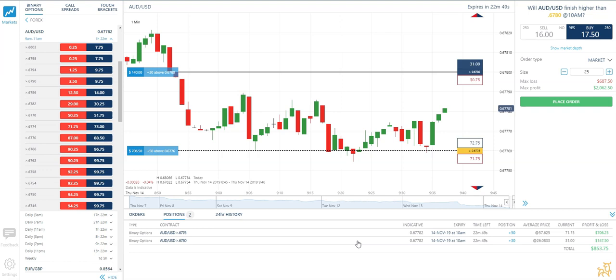67.80, 67.76, my apologies, for the profit that we have on this particular one. It looks like we are at about $200 in profit on this. We're looking close to about $5 or $6 in profit on this particular one.